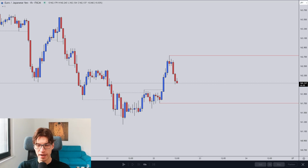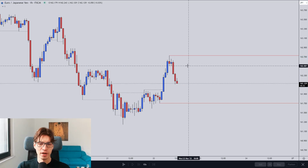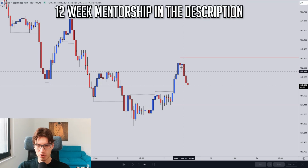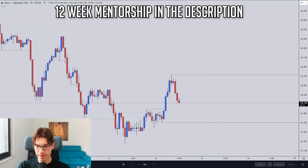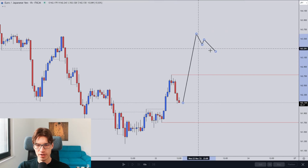I'm not looking for a flag. For example, if we get something like this, I'm not looking for that either, because we got a wick here and we got a clear selling pressure momentum shifting back down. So currently, let's see if this can maybe continue pushing up. Then I'll get in a bit higher. I'll get in here, for example.